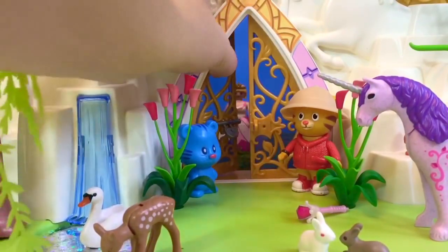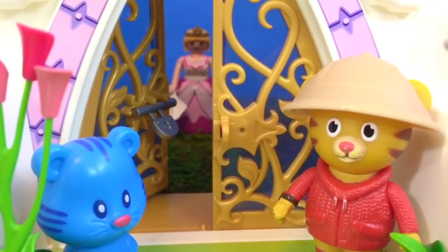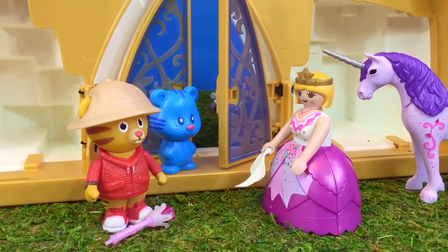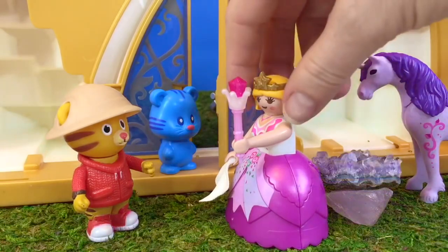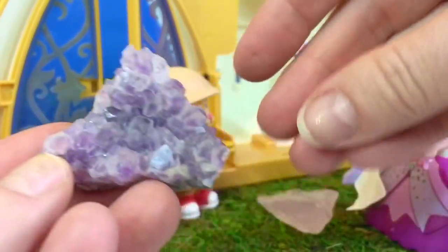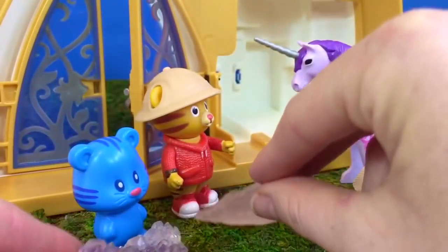The door is unlocked, and there's the princess. She invites Daniel Tiger and Tiggy inside. Thank you so much for finding my magical wand and opening the castle doors. As a thank you, I have 2 beautiful magic crystals. One is purple, just like my unicorn. And the other one is pink, just like my dress. And you can take them home with you.